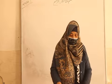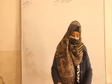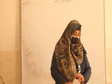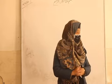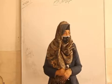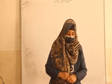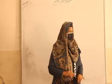Differentiate between leukoderma and albinism. Yes. Leukoderma and albinism. What are these terms? Do you know about something? I will give you a clue. It's related to skin color.